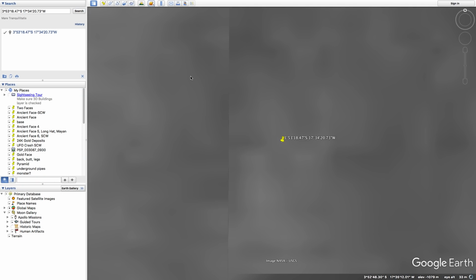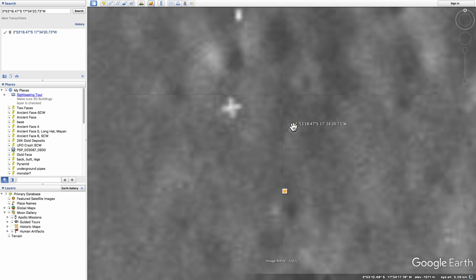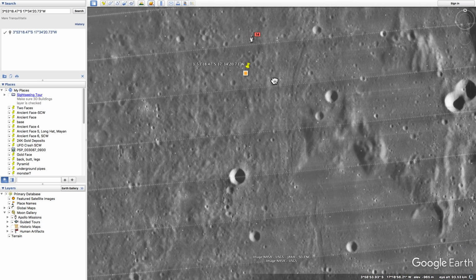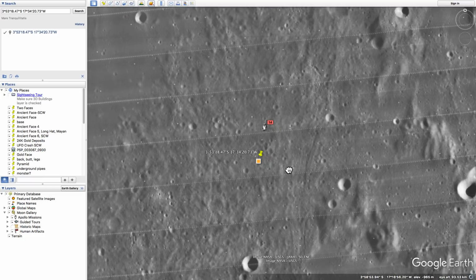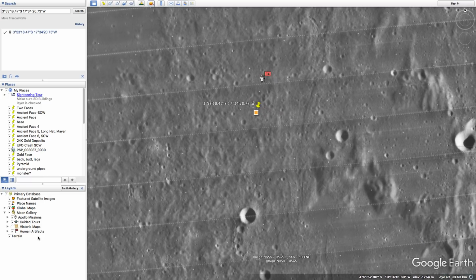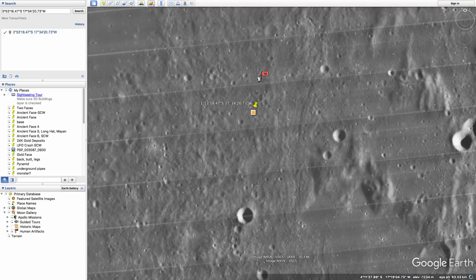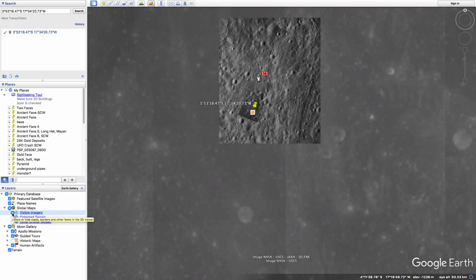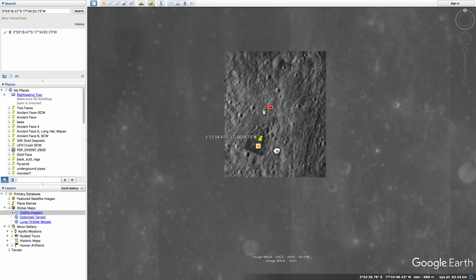Now the structures are kind of odd and bizarre. Let me zoom out here so you can see a little bit better. And as you see, there's not a lot here. So you've got to come over here where my cursor is, in the bottom left corner. Come over here, it says global maps, hit visible imagery. Let's see if that helps us at all.